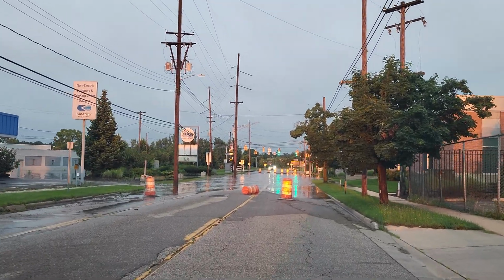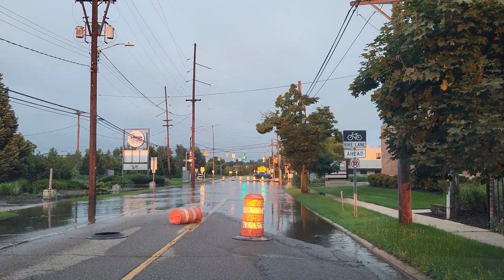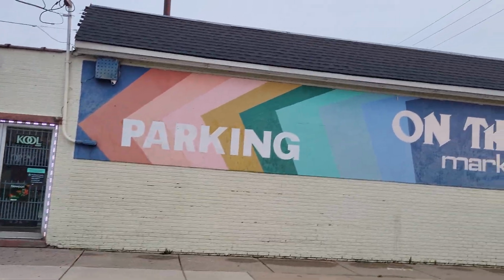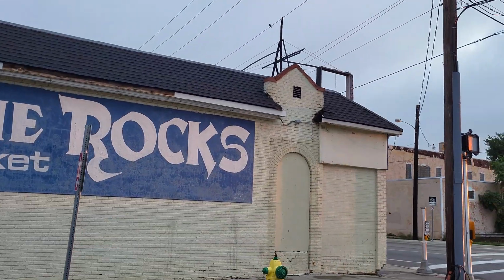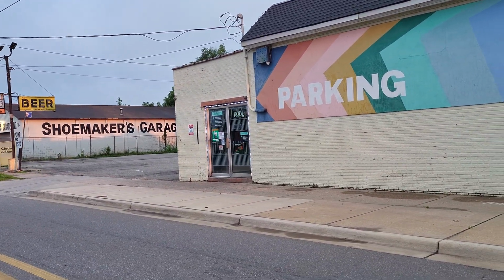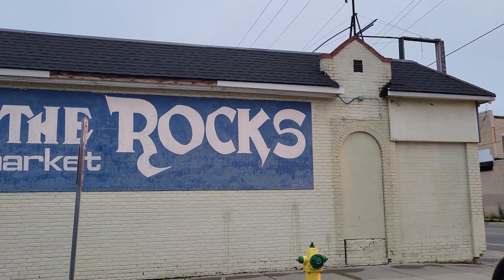Yeah, this is always notorious right here for flooding, and I'm not going to drive through this today. A pickup truck just did, but I'm going to do a U-turn here. Here's On the Rocks Party Store. This has been here forever. It used to be owned by Mr. Rock, who parked a really cool '59 T-Bird right there. Every day you knew Mr. Rock was on the job. That was back in the day, the 60s.